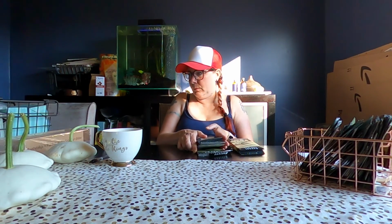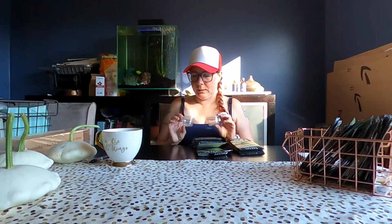Plus, you save yourself a bit of money, or a lot of money in my case, because I order a lot of seeds. Let's take a look at some of the seeds that I'm going to be growing in my fall garden. And one of these packages is losing seeds. All right, I'll have to figure that out. These two are ones that I saved from last season. It's some radish and some watermelon radish.